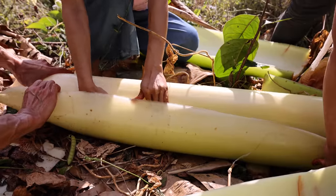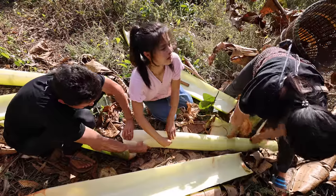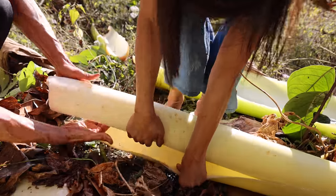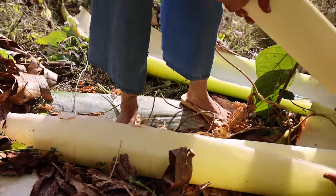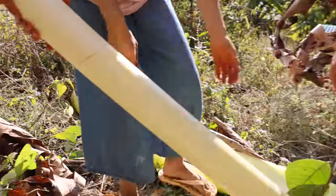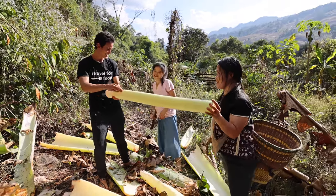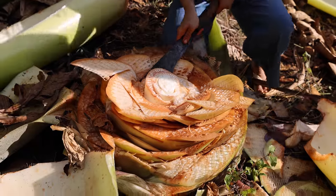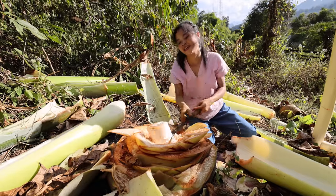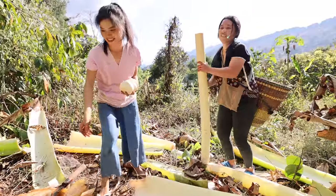Oh. Lem khao lao. Okay. This is the part we want to eat. Honey, gindai ka. Chai, chai. This is the section. Okay. Nice. Got it. Good job. You guys are amazing.